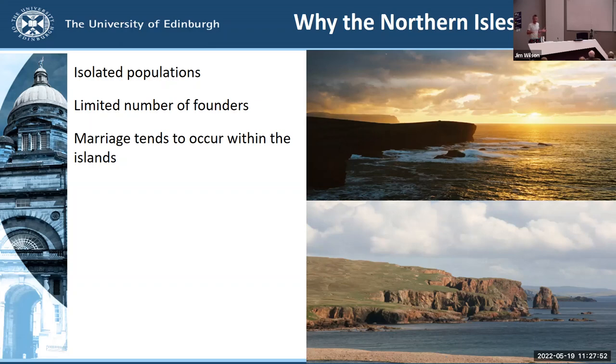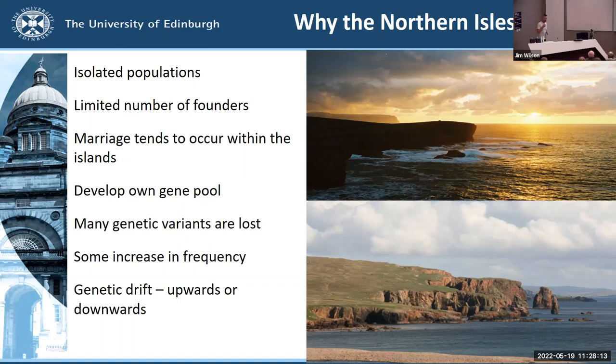What does this mean? It means they descend from a limited number of founders, a small number of ancestors that begat the rest of the population. And it means that marriage tends to occur within the islands, which is not the case in larger cities where people mix and come from many different places. So because of these two factors, this isolation and within community marriage, it means they develop their own gene pool. It's not wildly different, it's just subtly different from other gene pools.